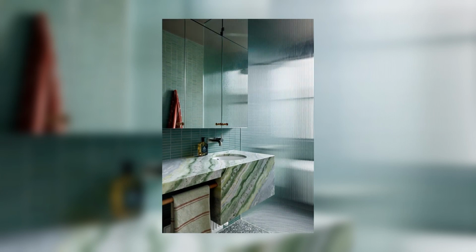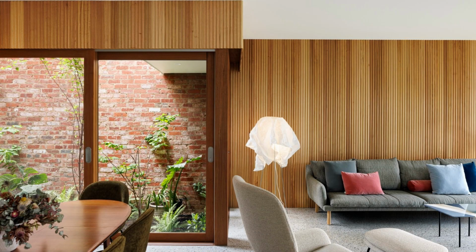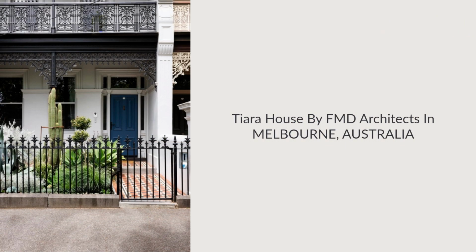The challenging southern orientation inspired FMD Architects to pursue connections to the landscape from every aspect, drawing in layered gradients of natural light. The laundry, tucked beside the new bathroom, opens onto an eastern light well, which brings light into the kitchen and living areas, while the rear garden notches into the west, enlivening the addition's key circulation path with a framed landscape view.